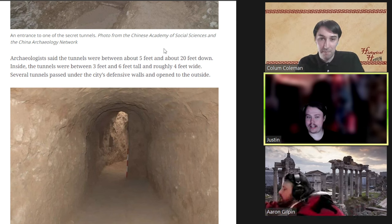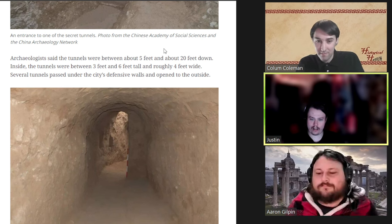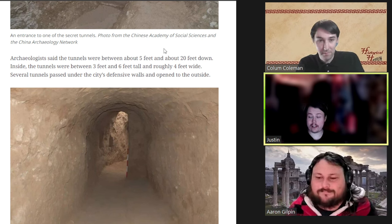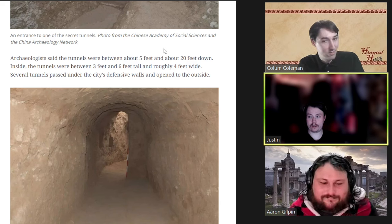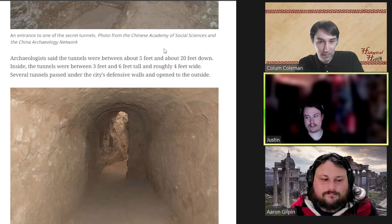So these tunnels were around 5 feet and around 20 feet down. And the inside of the tunnels were between 3 feet and 6 feet tall and roughly 4 feet wide. So these were fairly sizable tunnels, especially for the people that occupied them. That's a lot of space for a tunnel, especially when you look at other tunnel systems throughout history, specifically in Vietnam, with how small those ones were.